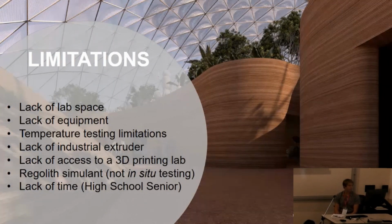I also don't have an industrial extruder, so for all of the mixing of the molten plastic, I had to do it by hand wearing welding gloves, which was really, really hot. And it led to a couple of burns, but it wasn't that bad. I also have a lack of access to a 3D printing lab where I could do larger scale 3D printing to test if the regolith mixture would be suitable for printing even. I also used regolith simulant, not actual Martian soil, so there could be some differences there. And I also have a lack of time because I'm a high school senior and I have classes and varsity football.